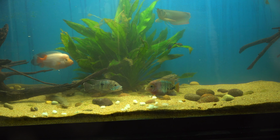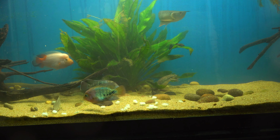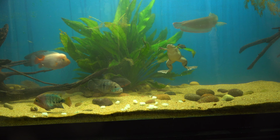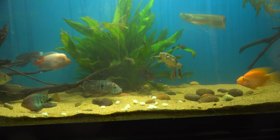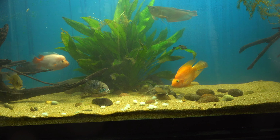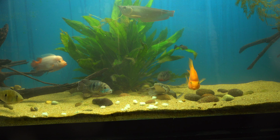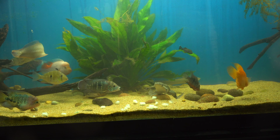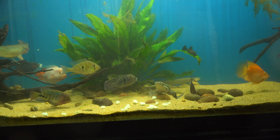Now, I already mentioned that these get a lot bigger. I've seen these guys that were 8 inches long, like a giant bullfrog. And they get really chubby too. And at that size, they're really going to be able to swallow a pretty good sized fish. And I've seen that firsthand too.